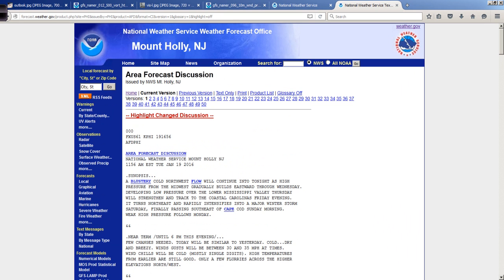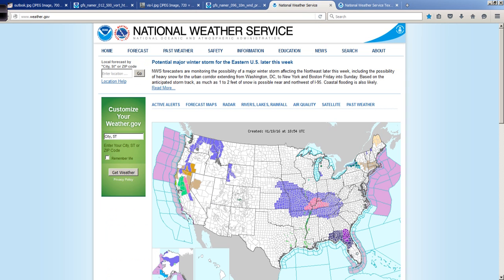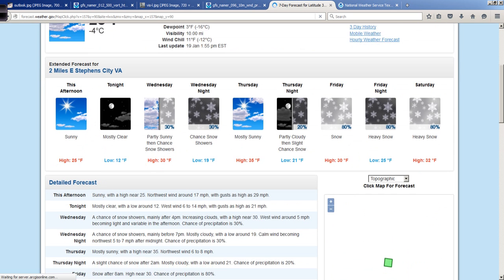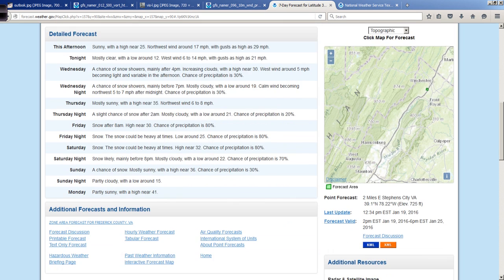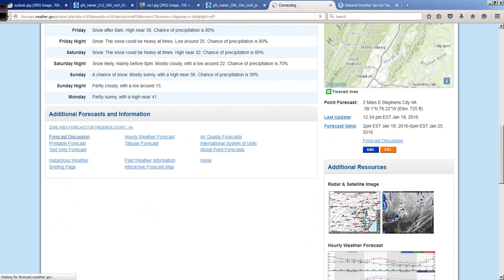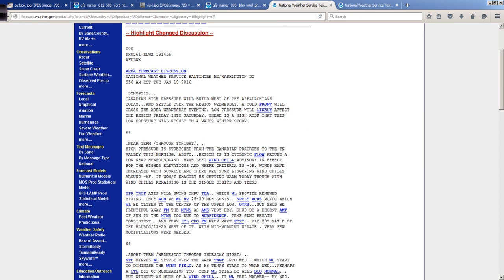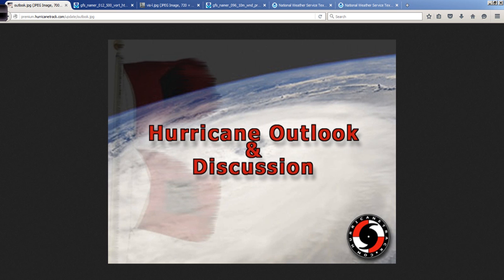Like I said, in this case, it's Mount Holly, New Jersey that I picked out, but you can go to weather.gov and put in your zip code, or just click on any region. If you want to know what's going to happen in the mountains of Virginia, literally come in here and click on the area. You would scroll down to the landing page, and you go to the forecast discussion, and there it is, all the info you need to know based on the latest guidance from that local weather service office. And this is where they will talk about snowfall forecasts, etc., because I know a lot of people are going to be interested in that, and that certainly is something to take into consideration.